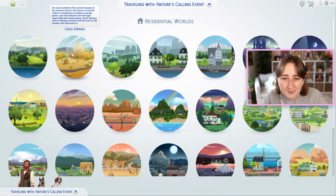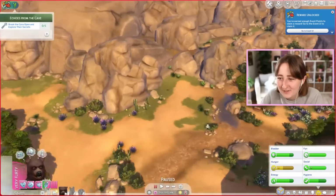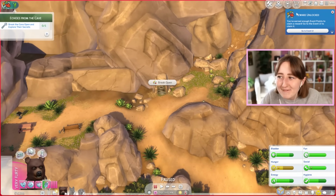Whatever. I'm gonna go to Desert Bloom. We'll see what it has us do here. Reward unlocked. Break the cave open and uncover their secrets. Don't you need level 10 to do that? So why are you having me come here right now?